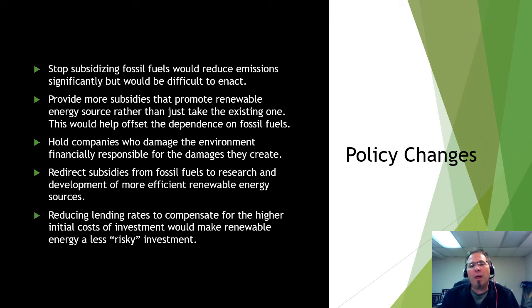But another thing that you could do is, rather than just subsidize the fossil fuel industry because it does account for more of the energy being produced, level the playing field a little bit by providing more subsidies that promote renewable energy. That would make investors look at it as a better investment. It might spur innovation, spur expanding some of these renewable resources.